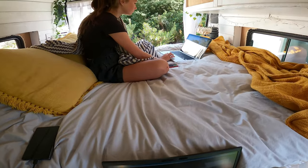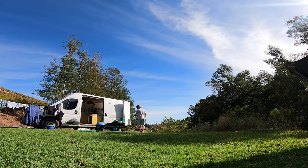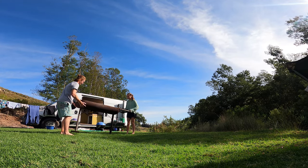After a morning of work, we took the afternoon off for a potjie. A potjie is a traditional South African meal cooked in a cast iron pot with three legs over coals on the fire.